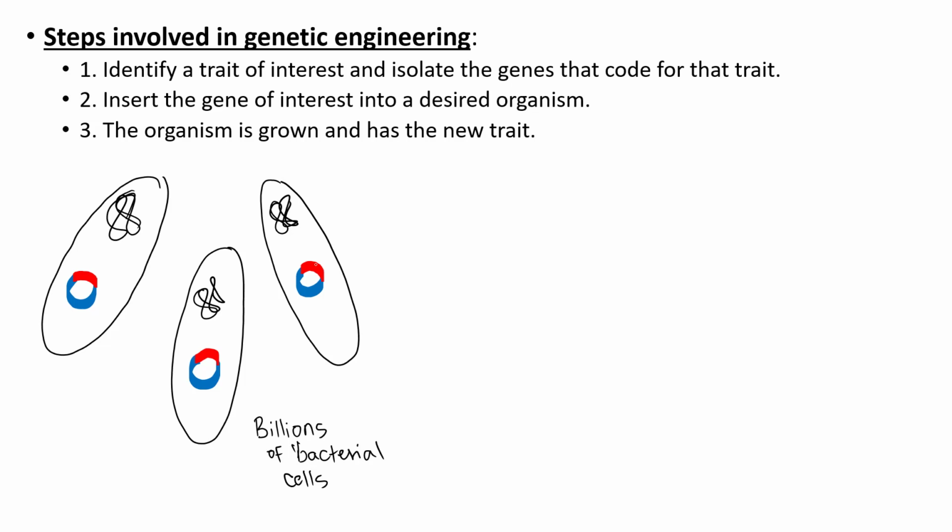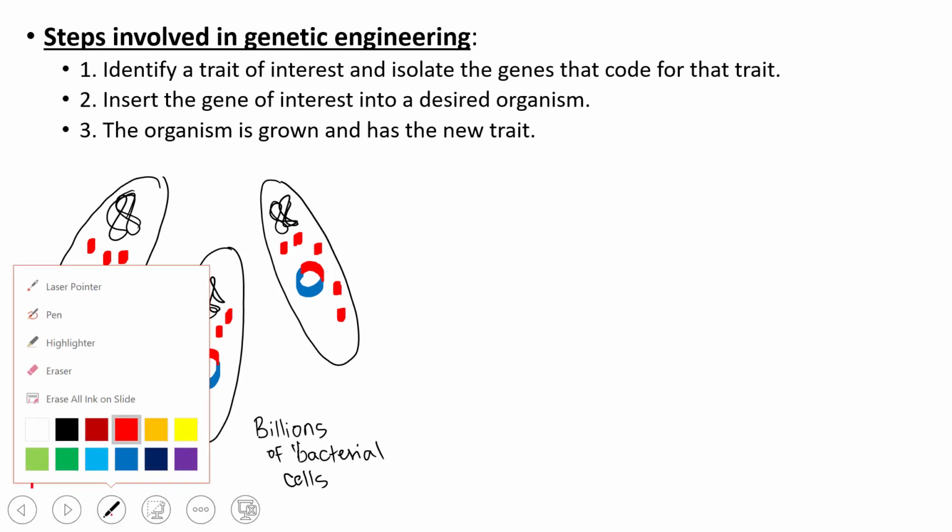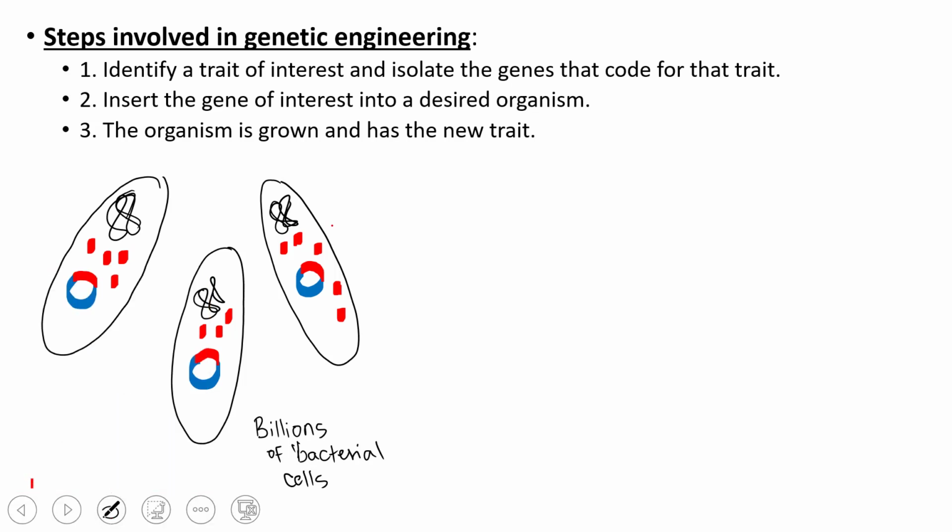And now they all carry this recombinant DNA plasmid, and now they all have the ability to make or translate the human insulin protein. So let's go ahead and show that there's human insulin protein being made. We'll make it these little red dots. So I'll get all these little red dots going here. And that would be translated protein. So this would be, let's write this, human insulin protein.